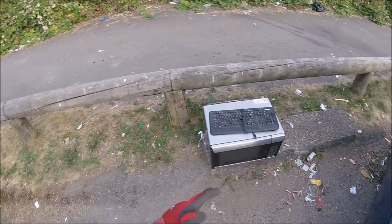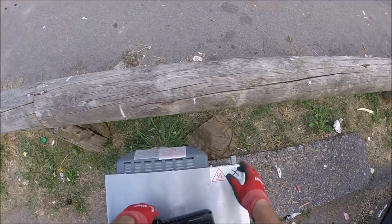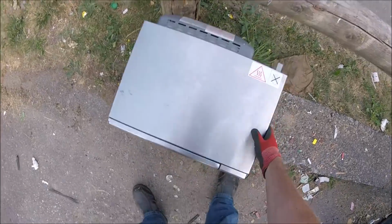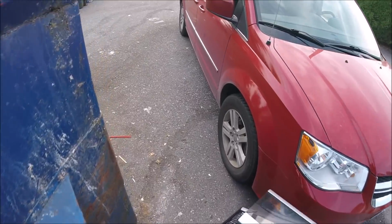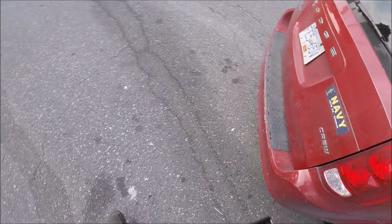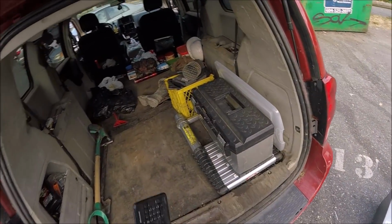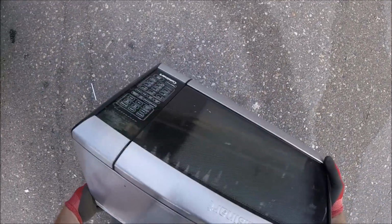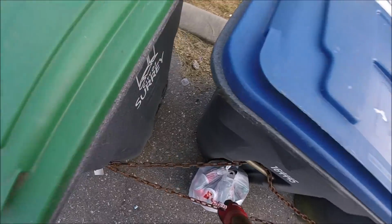Okay, got a microwave here. And the keyboard. Well, it's heavy. It's like a commercial microwave. Get rid of this in here. Wow, it's very heavy. Could have a real transformer in there, copper. Oh, feel how heavy it is. Okay, I'll take it to my storage right away. I don't like leaving those things in my car. Grab these bottles while I'm here.